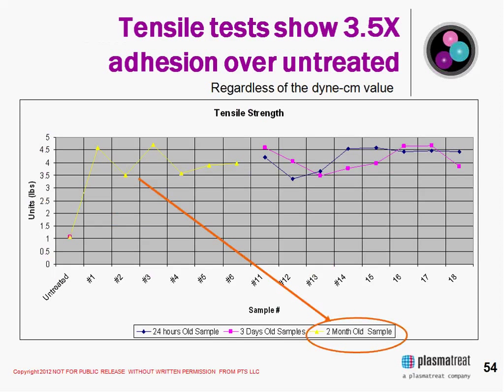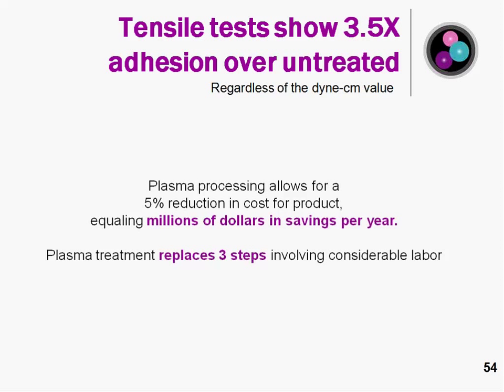So if the customer had said, I want 70 dyne, and we said, fine, we'll chase 70 dyne, and we had provided it to him and not reached that 70 dyne, he may have thrown out all the samples and said, plasma doesn't work. So this is a great example of how it's important to choose the right validation method, ideally simulating your actual application. And for this customer, the plasma processing equaled millions of dollars in savings per year because they were able to eliminate 3 steps that were quite laborious.